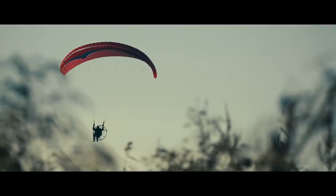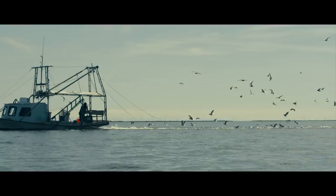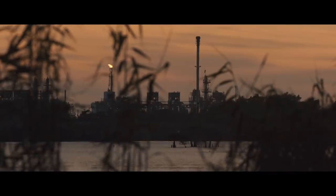South Louisiana feels like you're in some kind of remote wilderness until you get up in the air, and then you can see that you're just surrounded by miles and miles of oyster leases, shrimpers trawling. The horizon is just dotted with endless oil rigs. Everything is exploited in one way or another.